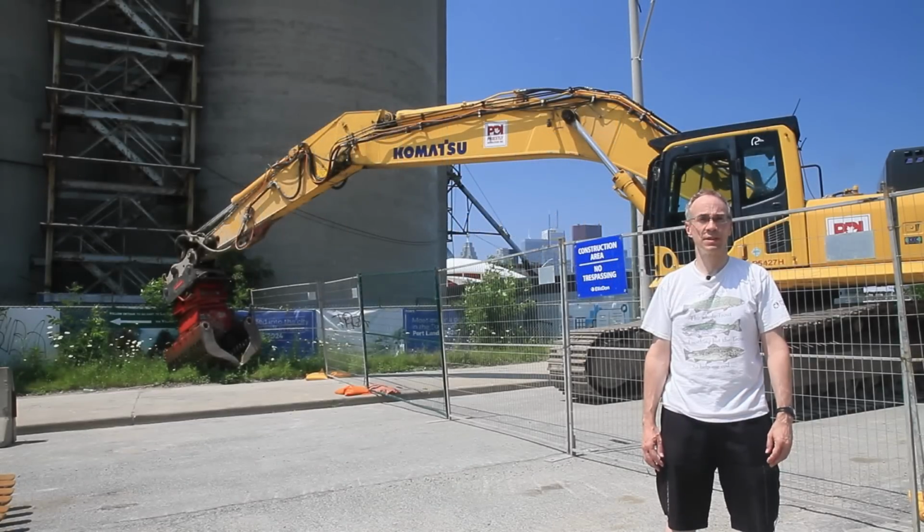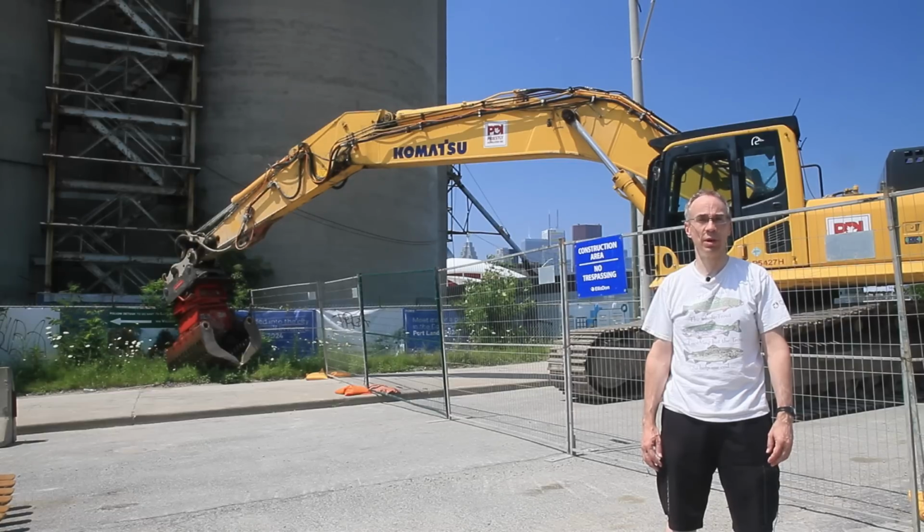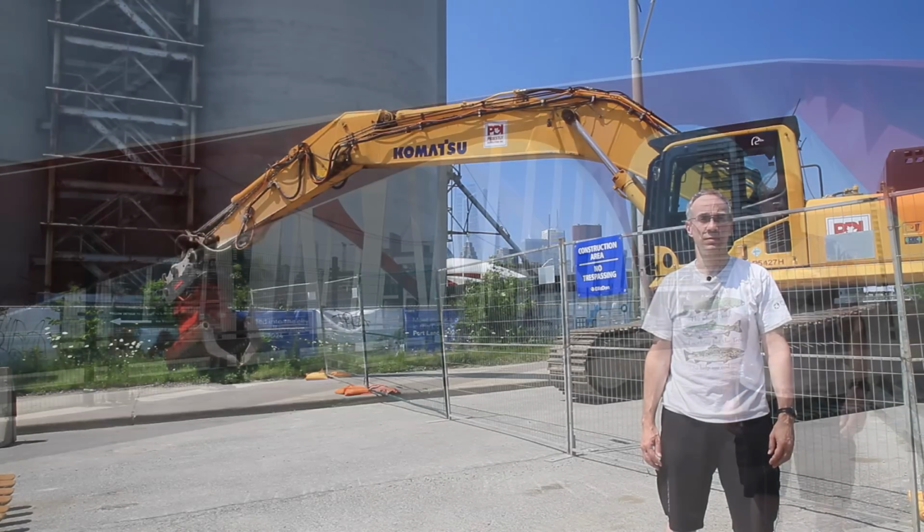To me, the Portlands have always seemed like a bit of an industrial wasteland, but they weren't always that way, and they're becoming less that way, thanks in large part to a project called the Portlands Flood Protection Project, run by Waterfront Toronto, an agency of all three levels of government. So, let's start by looking at some of what's new.